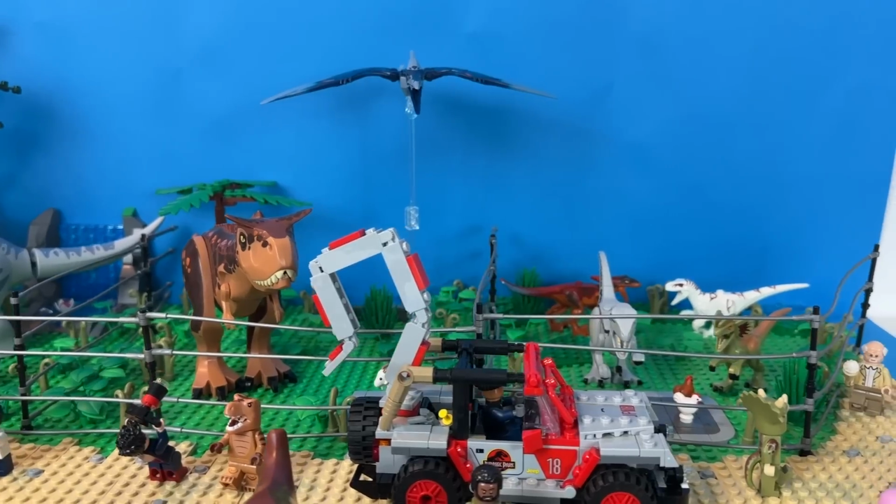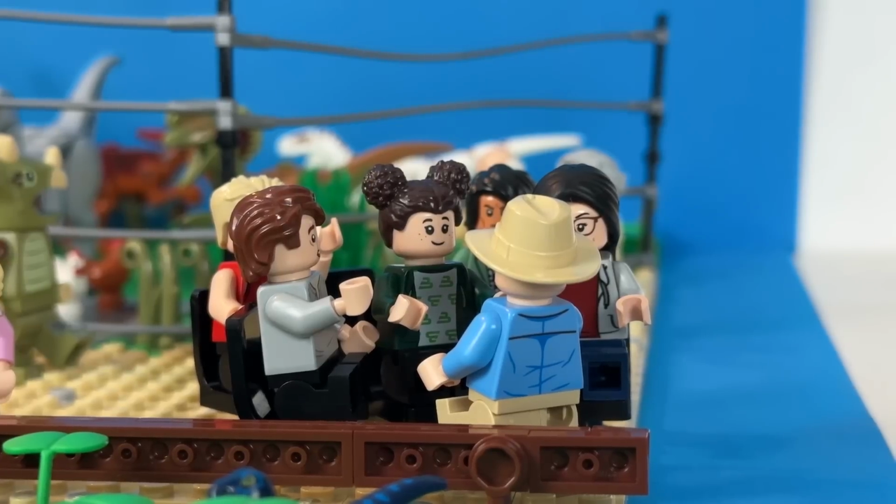This is sort of a look into how the park may have looked if it actually had opened in the Jurassic Park franchise, so let me know what you think in the comments.